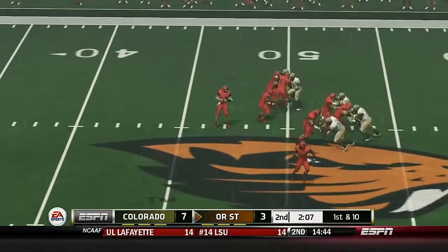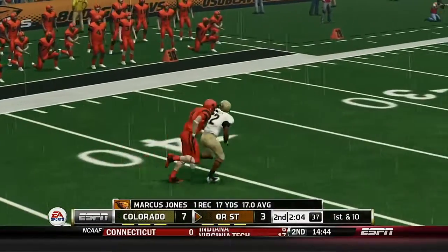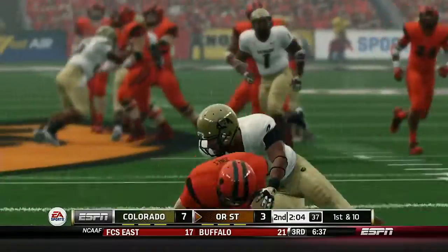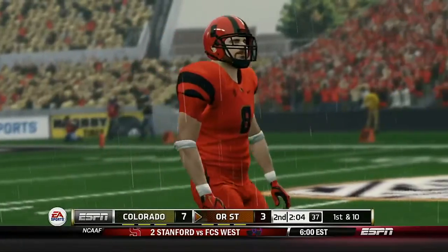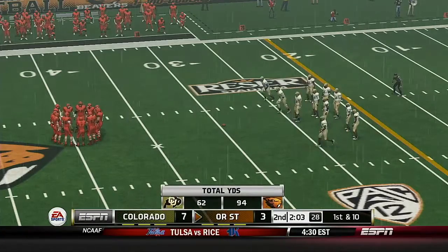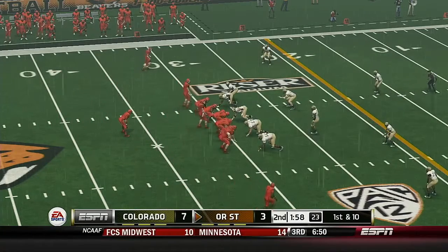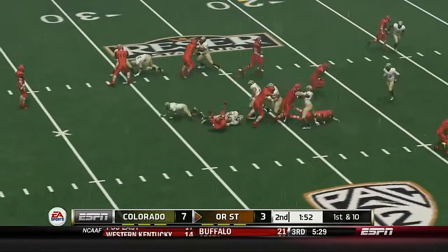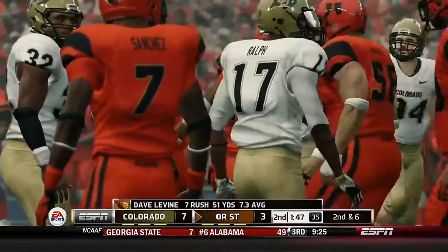Here we go. He's taken down at the 30. First down, 10 to go. Ball on the 30-yard line. Takes it up the middle for a nice run. That makes it second and six.